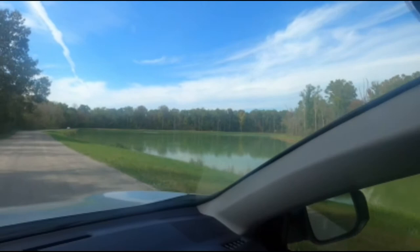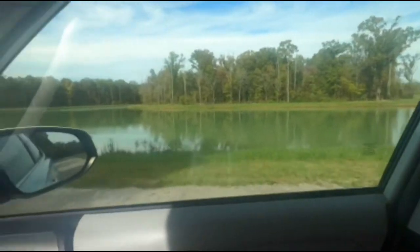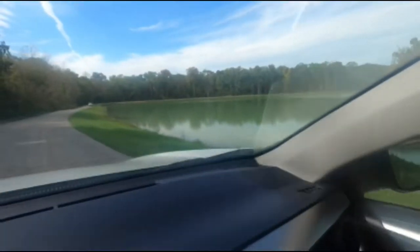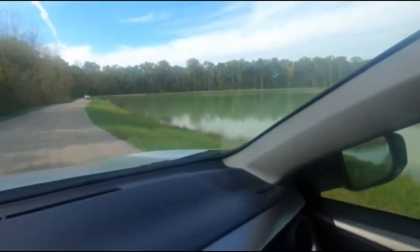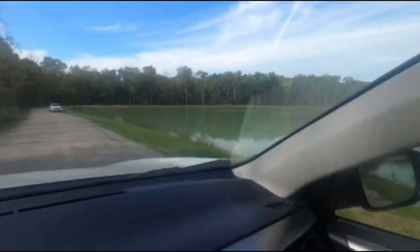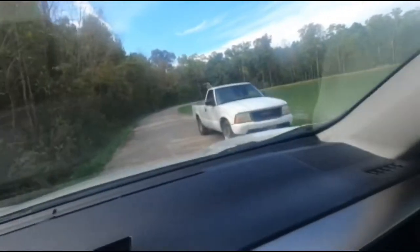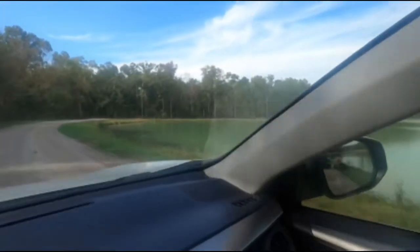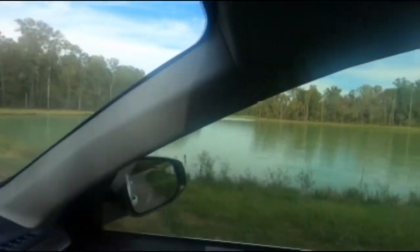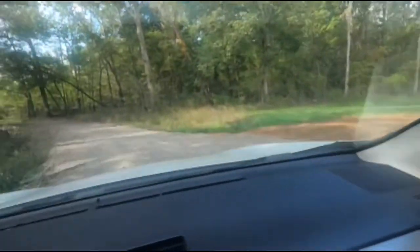I fished this pond one time back early this spring, and it was crystal clear back then, and I didn't fish it very long. I moved on to a different location. We got an individual over here fishing off the bank, trying to catch some catfish again. I don't know what he's doing. The lake looks beautiful, like it'd be full of bass, but I don't know for sure if it is or not.